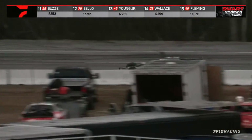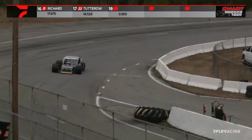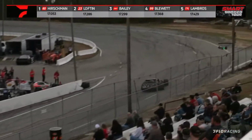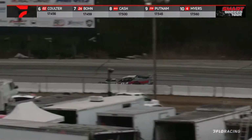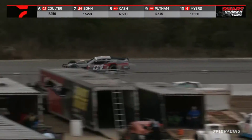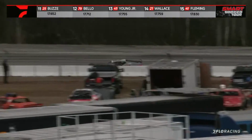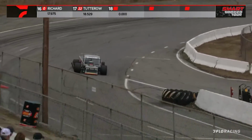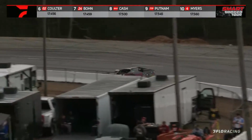The number 04 machine out of Winston-Salem, North Carolina. The KevinSaysYes.com Q104.1 machine for last year's Madhouse champion at Bowman Gray Stadium in NASCAR Modified competition. It's Brandon Ward. Ward, good run here last year. Top 5 in the Low Country 99 at Florence Motor Speedway. Expecting him to be awfully quick here.